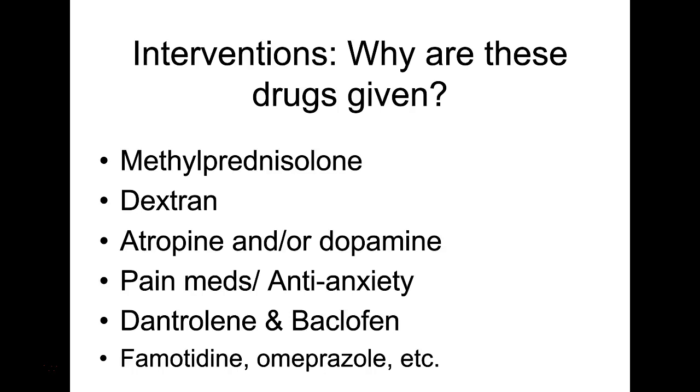Pain meds, anti-anxiety meds, all of that help to reduce energy consumption and help for healing. Dantrolene and baclofen are antispasmodic medications. We may also see these given to patients who have multiple sclerosis to reduce muscle tremors. And then any kind of PPI or histamine blocker to prevent stress ulcers.